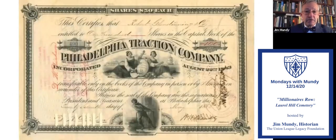Okay. Now here's the Philadelphia Traction Company stock certificate that was being issued beginning in 1883. This one was dated 1885. That one I can read. And again, you can see William Kemble's signature in the lower right-hand corner. And then in 1884, the Union Passenger Company, founded by Kemble and some others, would start leasing their lines to the larger Philadelphia Traction Company. So the Philadelphia Traction is becoming bigger and bigger and wealthier and wealthier.